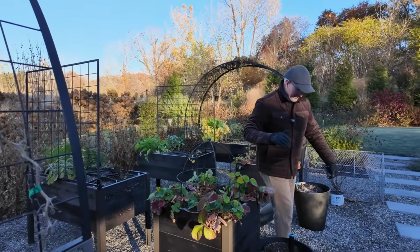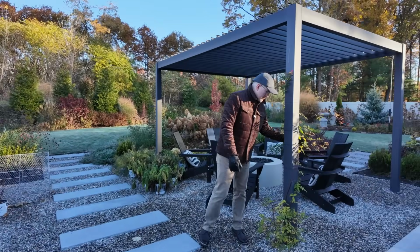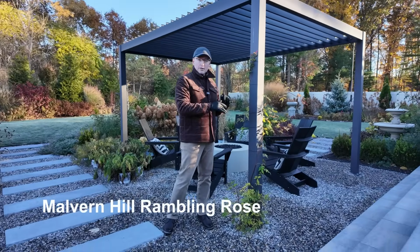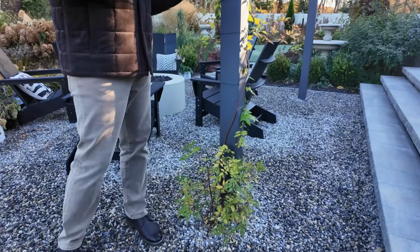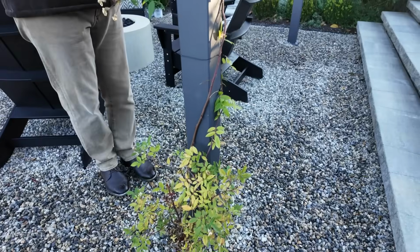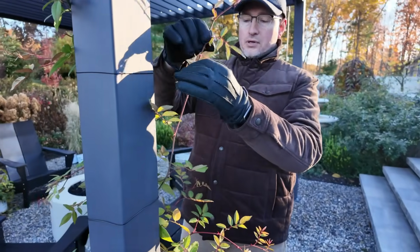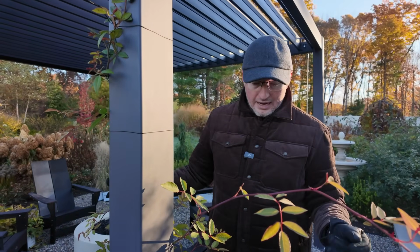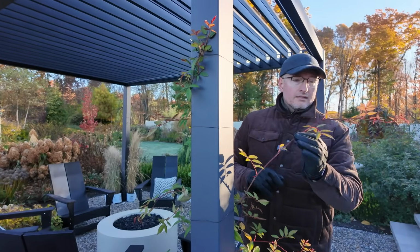There's one other thing on this area before we move on to the other beds. This is the Malvern Hills Rambling Rose that we have growing up the pergola. It is a rambler, meaning it will get big, but it's known to be a more narrow rambler, and it also doesn't have as many thorns, so we thought that would be friendlier to install on the pergola. We're going to do a bit of a spiral for a look. It bloomed a lot. This is one season bare root.